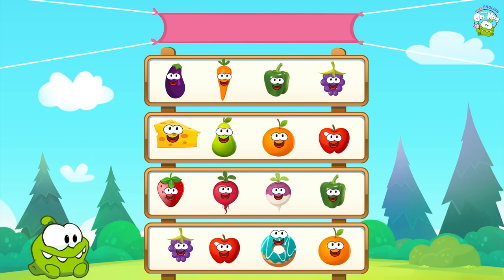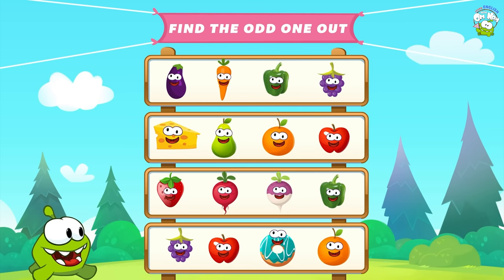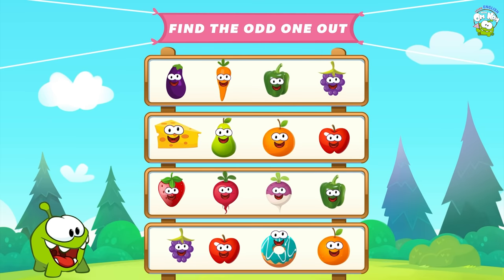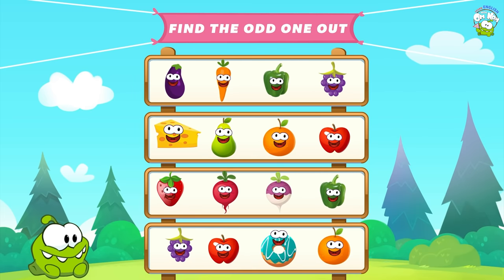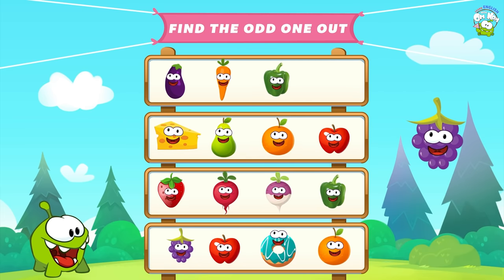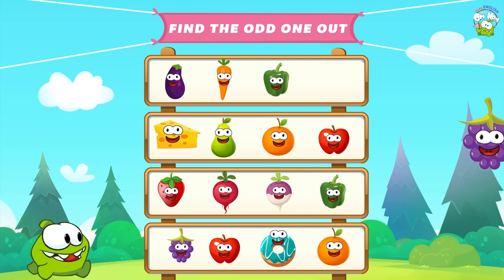Look, it's a game. Would you like to play? You would? Brilliant. It's called Find the Odd One Out. We're going to start with the top row of items. Can you spot which one is the odd one out? Let's have a look and see what we have. First of all, we have an eggplant. Then we have a carrot, a green pepper, and a bunch of grapes. Which one is odd? That's right! It is the bunch of grapes because that is a fruit and the other three are vegetables.